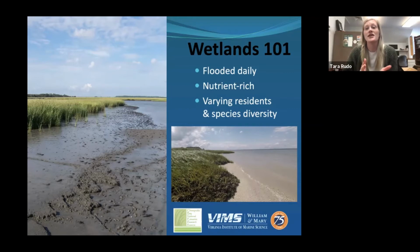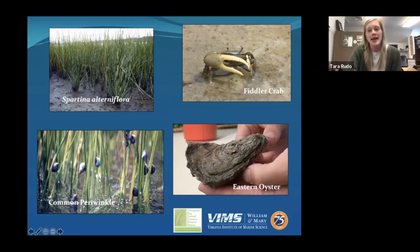And as I mentioned, there's a wide variety of residents and species that call these wetlands home, from birds to macroinvertebrates to fish. Tons of different animals and plants call the Chesapeake Bay wetland their home. And some of the common ones you might find.